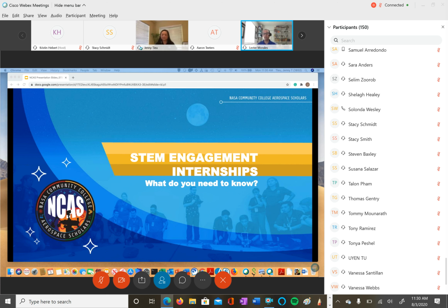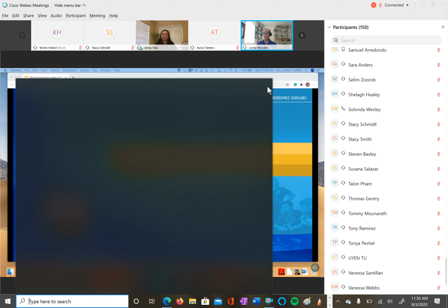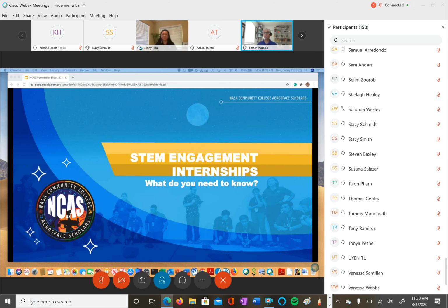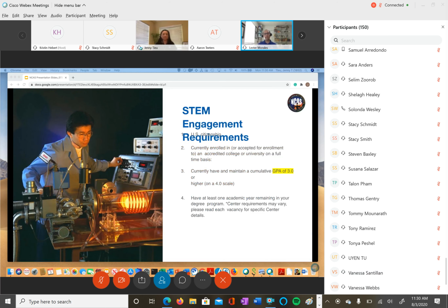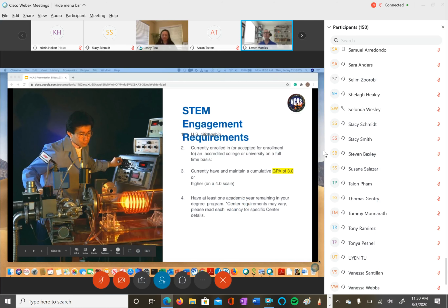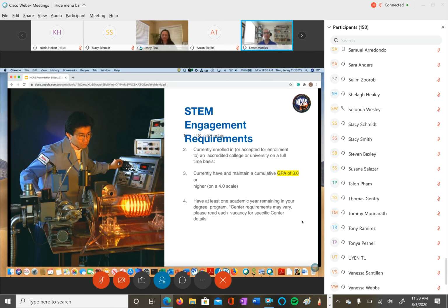Now, with STEM engagement internships, these are internships that are offered year round, every semester, and the deadlines are really based on as soon as they hire the intern or the person with the right skills, that particular engagement slot is off the table. Otherwise, it will remain there until they find the right person. Next slide, please. STEM engagement is for one semester only. That doesn't mean that you will not be able to come back another semester. It's just offered for one semester.